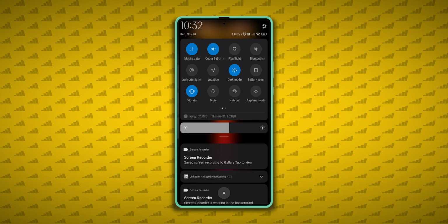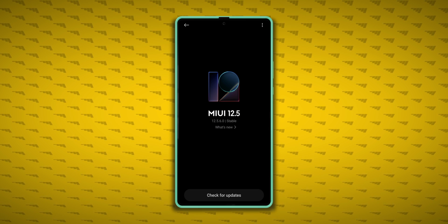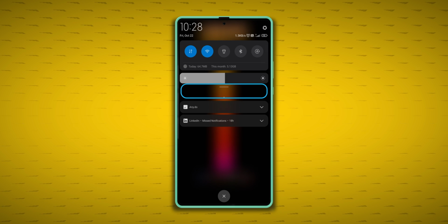Unfortunately, the F3 has some issues. A bug that forces me to toggle airplane mode on and off every once in a while to reconnect to wireless network data, which I thought had been fixed with a software update, has returned, and I still have the problem of podcast player media controls disappearing and some other notifications occasionally vanishing.